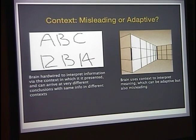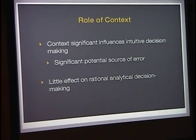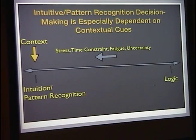Here we have actually two different vertical black lines that are of identical size, but you'd swear that this line is much larger than this line, because the brain interprets that we're in some architectural space. This may have, again, an adaptive advantage to us, but can also lead to wildly different conclusions based upon the context. So context influences intuitive decision-making and has a significant potential for error, but has little effect on rational decision-making. So again, under conditions of stress, time constraint, and fatigue, we move towards intuitive decision-making, which is highly influenced by context and very prone to error.